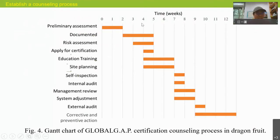Generally speaking, the entire consulting process will take about 3 months, but depending on organization adjustment, it may be extended for another 1 to 2 months. In the document stage, we developed a quality manual to meet the requirements of a quality system complying with the GlobalGAP standard. For the certification of the quality management system, option 1 with QMS and option 2, we have developed 25 procedures. For dragon fruit, we have also written a guidebook for cultivation and management from field to packing house. Finally, we designed 13 customized record sheets for producers.